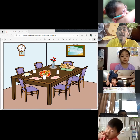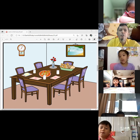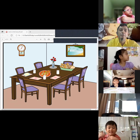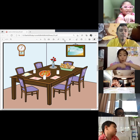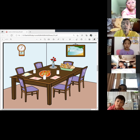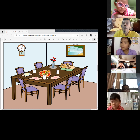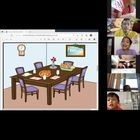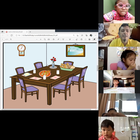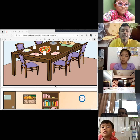We have a dining room. The dining room. What do you do in the dining room? Eat food. Ooh, what's on the table? We have some bread. And what's for dinner? Pizza. And some glasses. What's in the glass? Maybe a glass of milk. Okay, so the dining room, a big table and some chairs, and lots of eating.